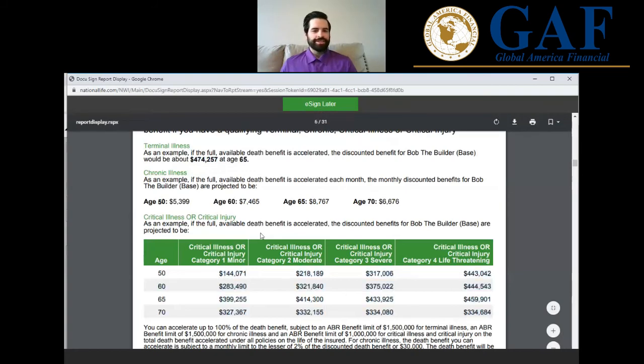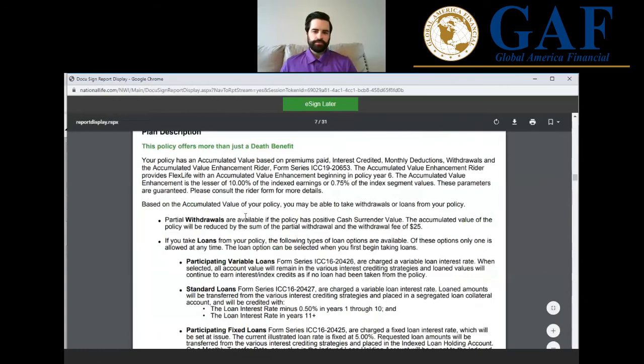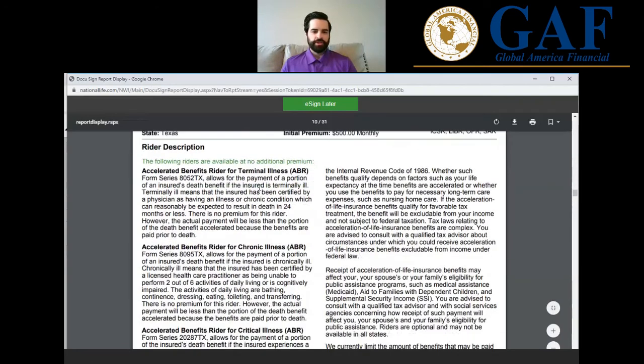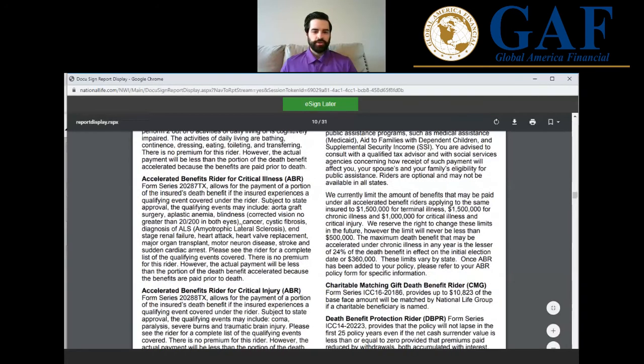Now, if they ask, well, what does terminal, chronic, critical, and critical injury cover? That's when you come to page 10. Here's page 10. So terminal illness, what is a terminal illness? It means that the insured has been certified, and so on. You can read exactly what it means. If they say it doesn't cost extra money, here it is right there. There's no premium for this rider. What's a chronic illness? Chronic illness means... What's a critical illness? It covers aortic graft, and so on.